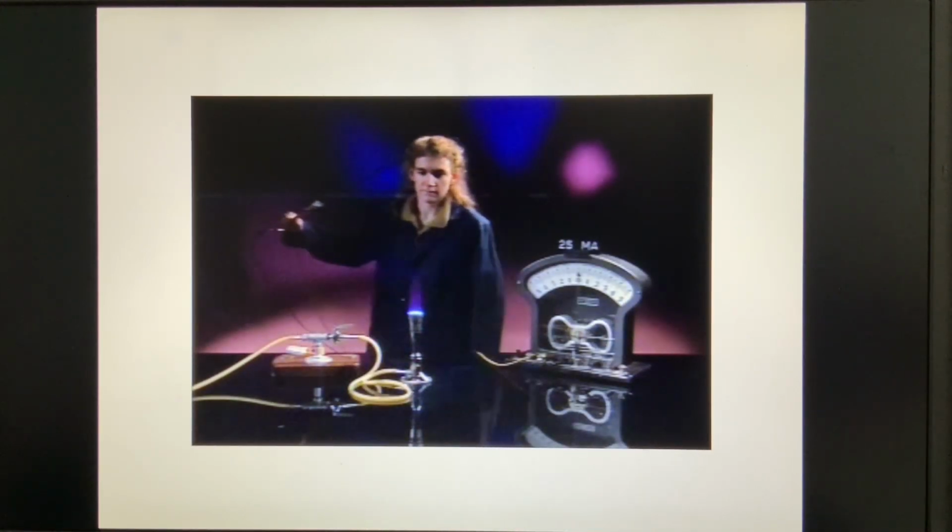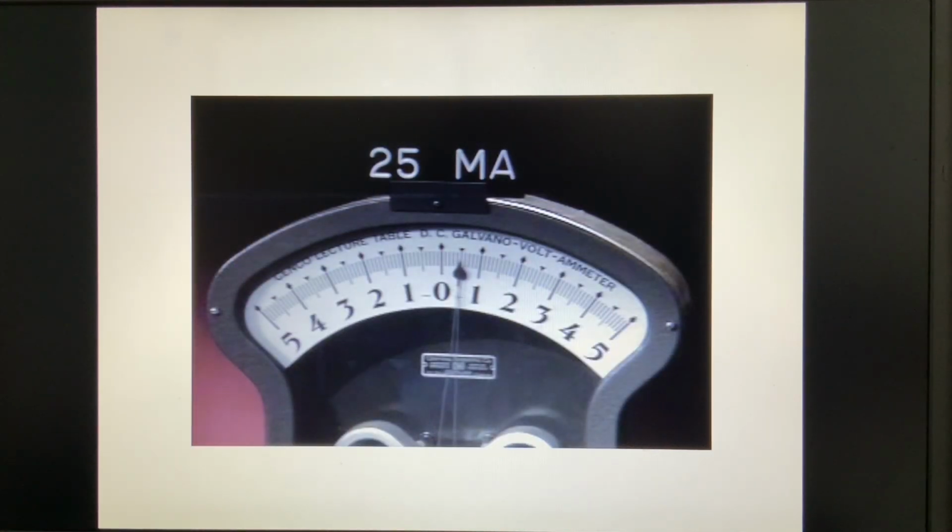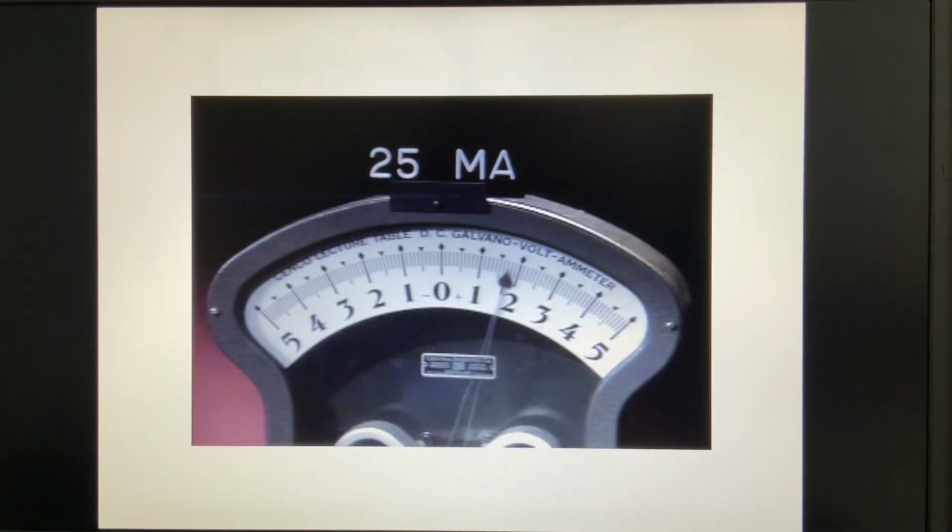This pair of different metals has been twisted together to form a simple thermocouple. If we hook the thermocouple to an ammeter and place the tip near a flame, current flows through the ammeter. The closer the thermocouple gets to the flame, the more current flows.